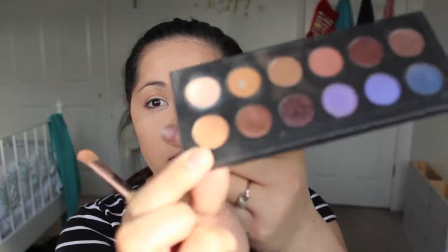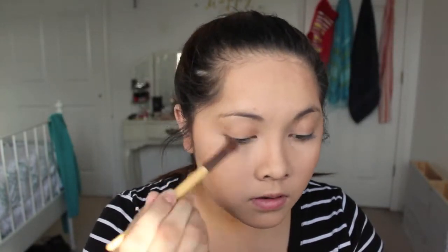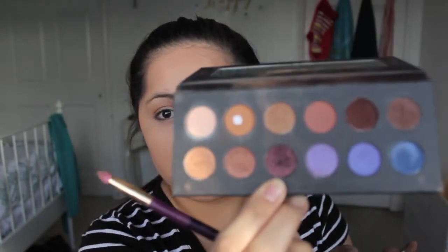I don't believe they sell this palette anymore, but it's the It's Judy Time palette from BH Cosmetics. The colors don't have names with them, so I'm just going to show you them and you can kind of go off of what they look like.